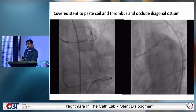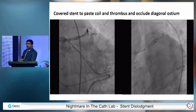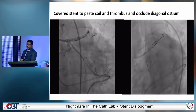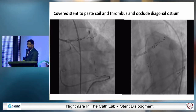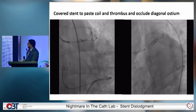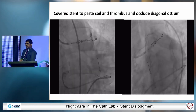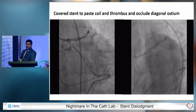Now I was confronted with three challenges: a distal wire perforation in the diagonal, a coil in the proximal left system, and thrombus formation. In this situation, the only option I had in mind was to use a covered stent that would paste the thrombus and coil behind it, and it would seal the perforated diagonal.